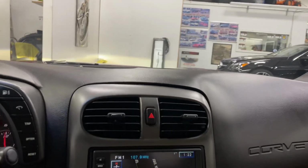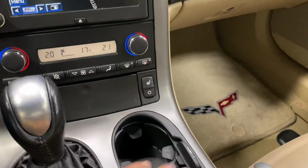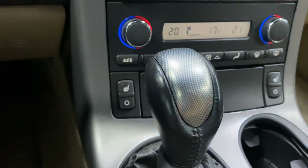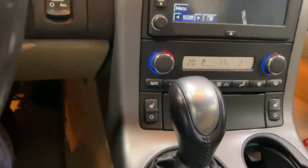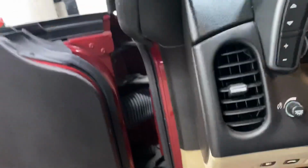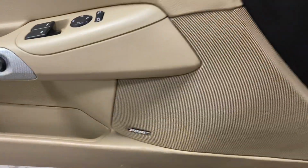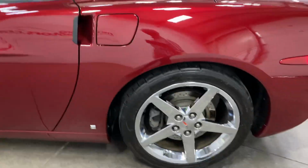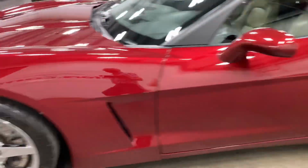unmolested, untouched. Everything is in original condition except for the Corsa exhaust. Cup holder in here to hold 2 cups. Your automatic shifter with that nice little tooled aluminum handle. And here is your power trunk and power gas button over there. Got your Bose sound system. Have a look in the door frames, clean and tidy. And there's your convertible top in great condition, just fabulous, like brand new, just gorgeous.